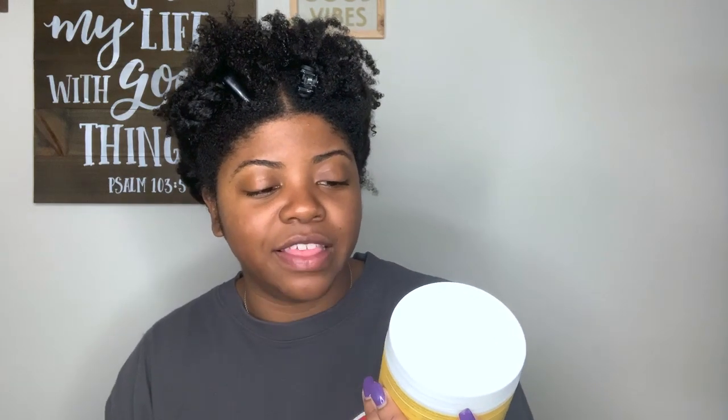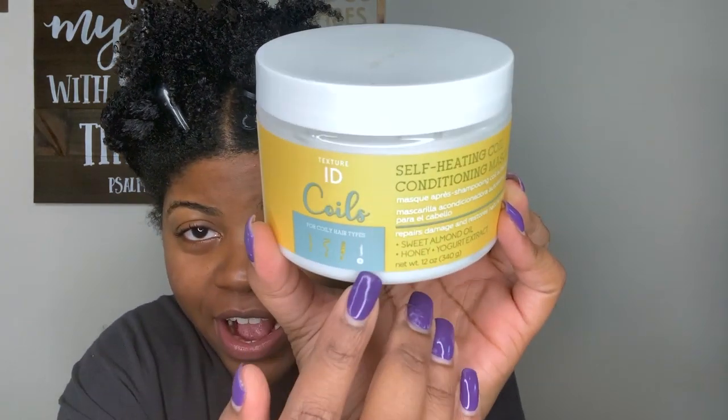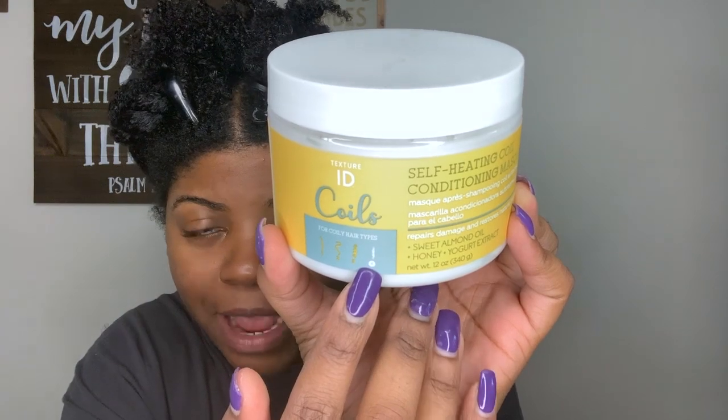And then from the Coils line, I got the self-heating coil conditioning mask, which looks like this. And right here, it says that it's specifically for type 4 hair, which is why it's called Coils. I also picked up the twisting butter from the Coils line, but I'll try that another day. But for right now, we're just gonna battle the deep conditioners. So I've already sectioned my hair off. I've already cleansed my hair and everything, so my hair is nice and clean.